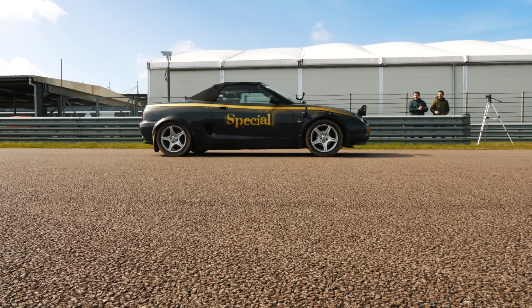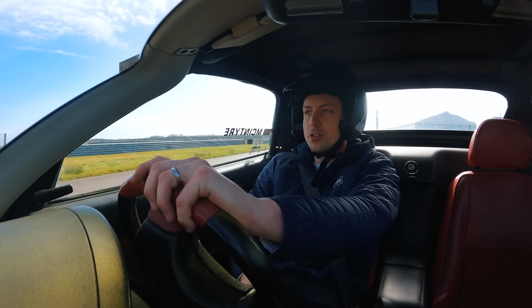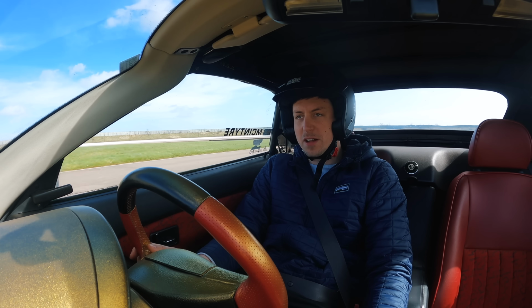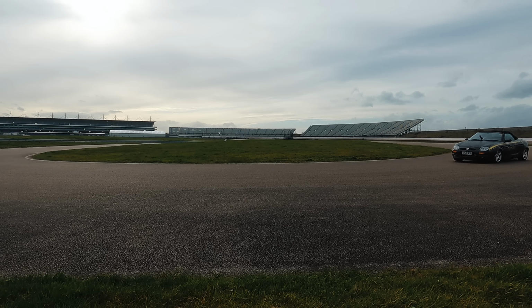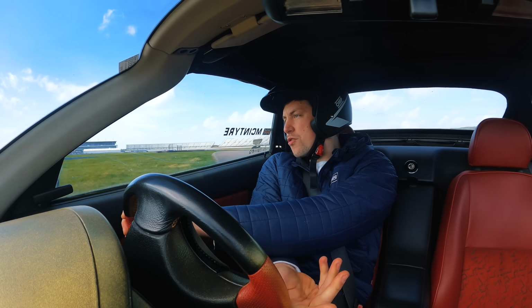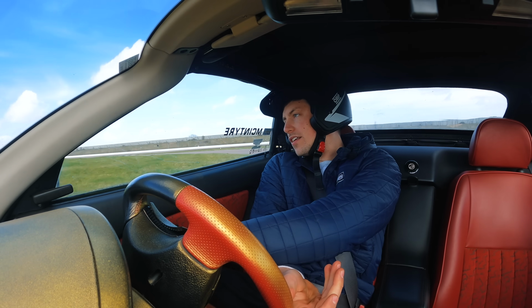3, 2, 1, go! Oh, the clutch! How much grip's it got? Bit of understeer. Bad news! He's made it past the first corner. But there's plenty more. Oh, I can smell some clutch. And some car. The tyres are 16 years old in this thing. It means I have no grip. Oh my word, the understeer.